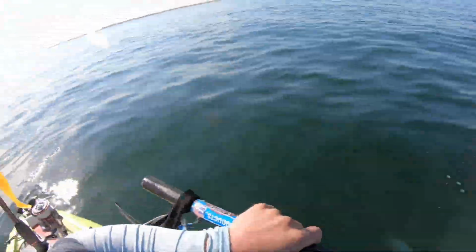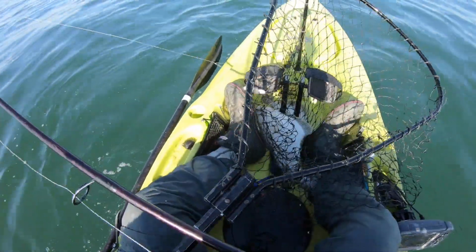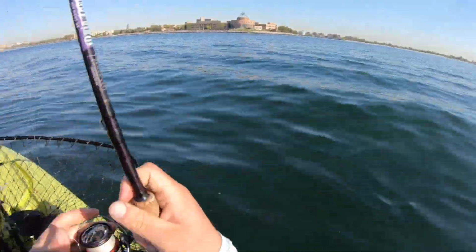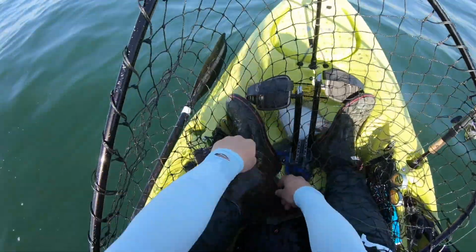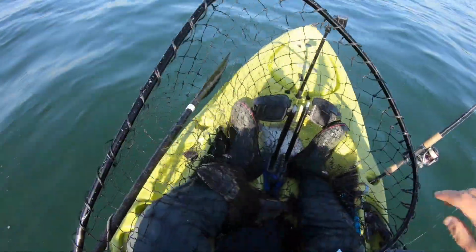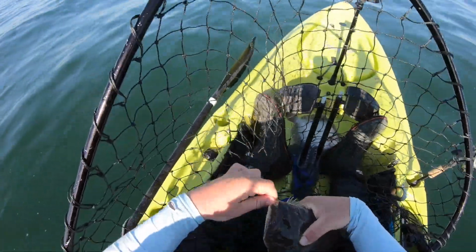I'm surprised. That's definitely at least the second biggest fish of the day. And he just popped off like the last ones. These are some finicky fish. I'm pretty sure this is gonna do it.